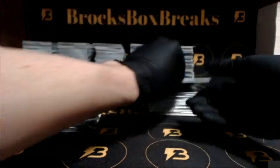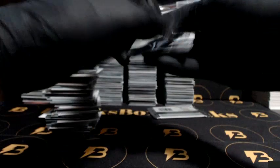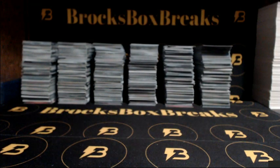Look at that. We got two thickies. So one's probably a veteran auto and one's probably a dual auto. That's my guess. Yeah, this case last night was crazy. So let's see if we can do it again. That'd be great. All right, guys, good luck. Here we go.